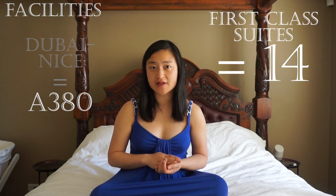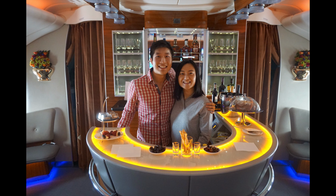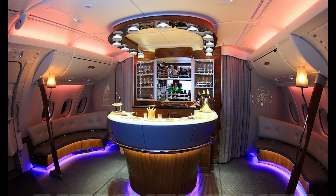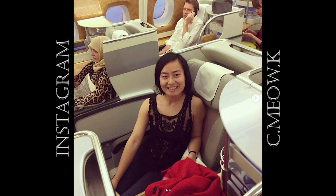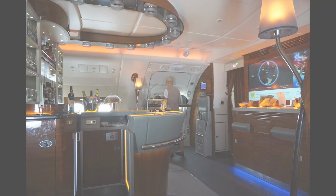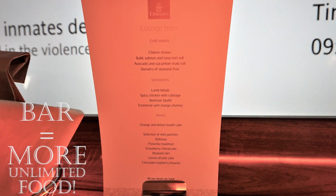Our A380 from Dubai to Nice had 14 first class suites and a lower ceiling, but otherwise had amazing facilities. First, there's the cocktail bar with seating, feature lighting, and unlimited drinks and snacks. This was our second time experiencing it since we did fly Emirates business class in 2017, and business class patrons also have access to this area. The TV screen is generously sized, and apparently they do broadcast live major TV events like the Olympics or FIFA, so the bar is where the party is at if you do manage to fly during major world events.